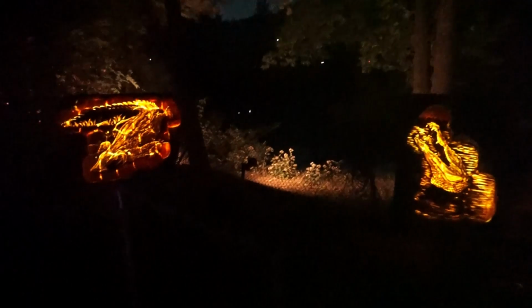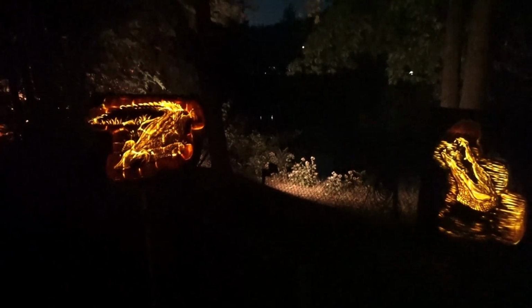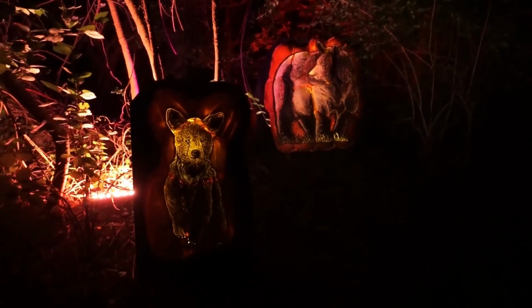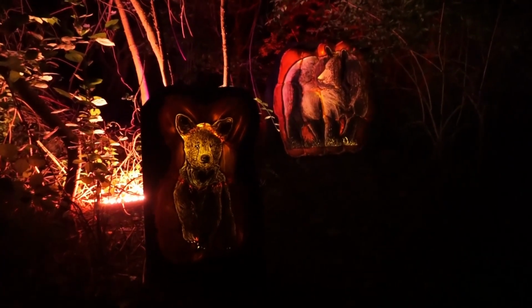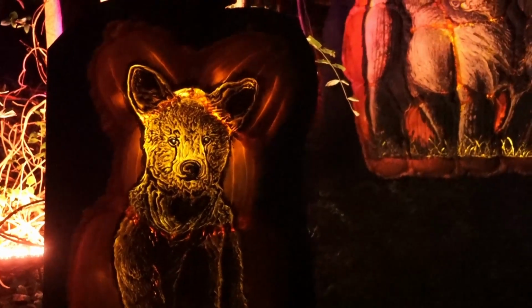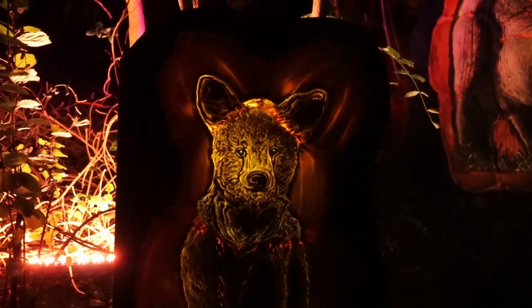The next set of pumpkin carvings is an alligator and a crocodile. They definitely are swamp-like animals. And just across from them, what do we have here? We have some bears. We have a series of bear pumpkins. Look at the little ears on this guy. And you got the big bear in the back, and the little bear in the front. That face is so cute. That fur is really detailed for pumpkin carving.